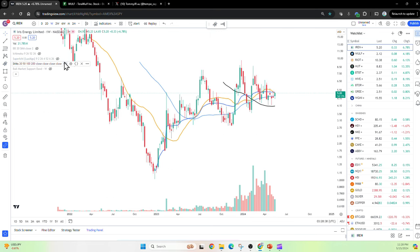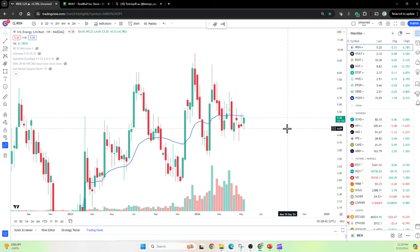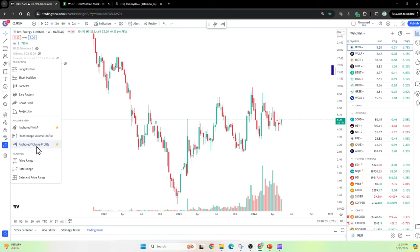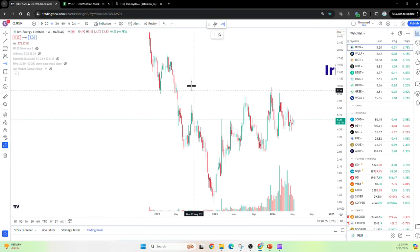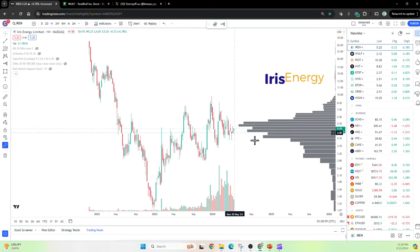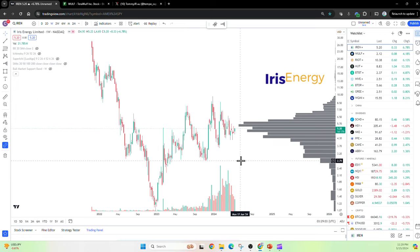The VWAP's actually resistance right now, right? It's been trying. That's another reason maybe why it's getting rejected and it's not ready to go up yet, because you're also having a little bit of resistance down here. But if you pull up the volume shelf, just look at the strongest volume traded hands in terms of which price point is going to be more resistance and support. It's basically serving as a big giant magnet over here on this big giant volume shelf.